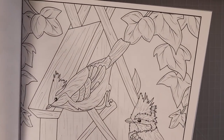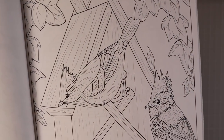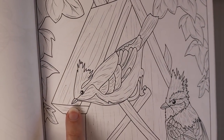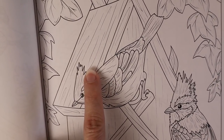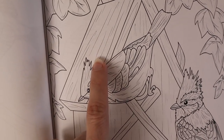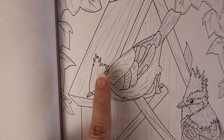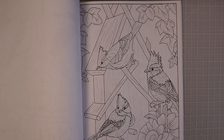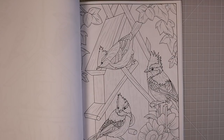Like, for instance, if I was coloring the actual birdhouse up here, and this is kind of hard to hold to the camera because it's floppy, I would just look at these lines that are already here that the artist drew in, and I would use those as a guide, and I would put some of my highlight colors just in between them, and then I would put my darker shades around them. Then I would come back when I was all done laying down all my layers, and I would blend and burnish those colors together, but not too much, because I would still want to have a little bit of texture in what I would like to think is a wooden birdhouse.